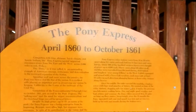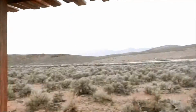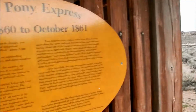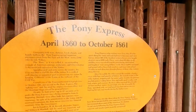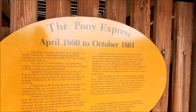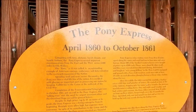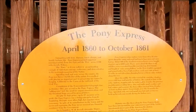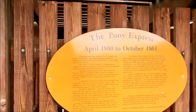Over his saddle, the rider would carry a mochila, a leather cover, with 4 mail pouches of letters. He wasted no time at the relay stations. He'd only stop for water and to transfer the precious mochila onto the next waiting horse. Day and night, good weather, bad weather, winter snow, rain, heat of summer in the desert, the riders covered 10 to 15 miles an hour on their routes. Surprisingly, over the 18 months the Pony operated, only 1 mail pouch was lost, and service was only held up for 1 month during the Indian Wars, which we've also covered.